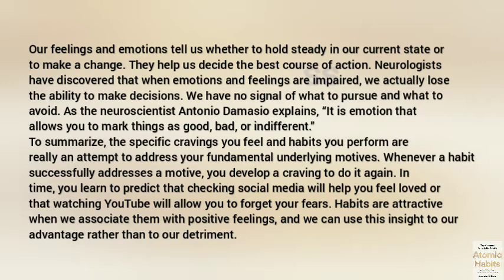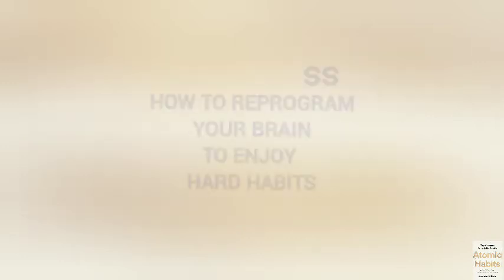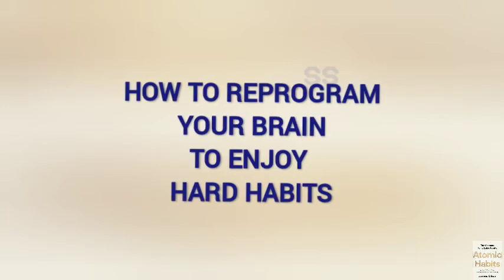To summarize, the specific cravings you feel and habits you perform are really an attempt to address your fundamental underlying motives. Whenever a habit successfully addresses a motive, you develop a craving to do it again. In time, you learn to predict that checking social media will help you feel loved, or that watching YouTube will allow you to forget your fears. Habits are attractive when we associate them with positive feelings, and we can use this insight to our advantage rather than to our detriment. How to reprogram your brain to enjoy odd habits?